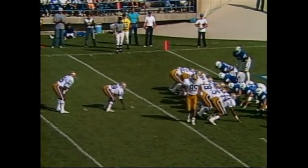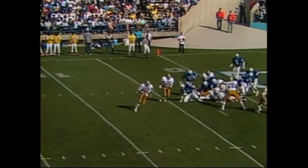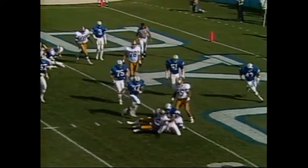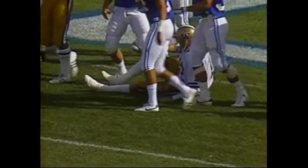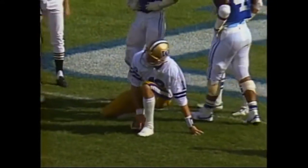Long count. The snap. Millen still with the football. He didn't make it. Batisi Manu, Wilcox, and Shumway out there, and Millen didn't get in there.